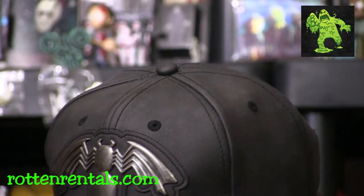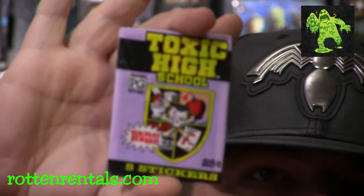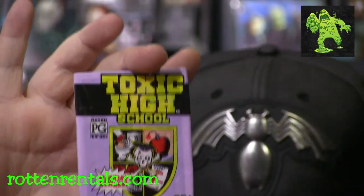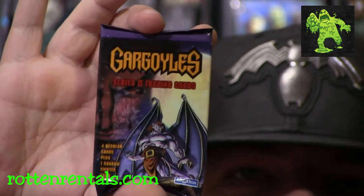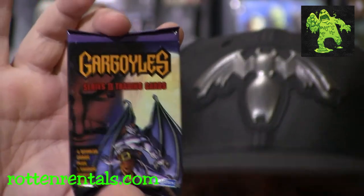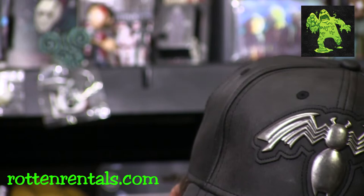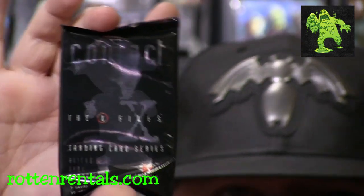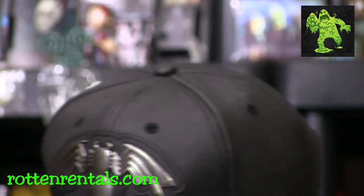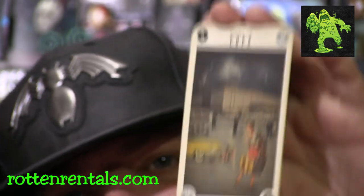Here are our unopened packs. We've got another pack of Toxic High School. We've got a pack of Gargoyles. And a pack of, haven't seen these ones before, Contact the X-Files. And our zombie tarot card from this pack is the Eight of Cups.